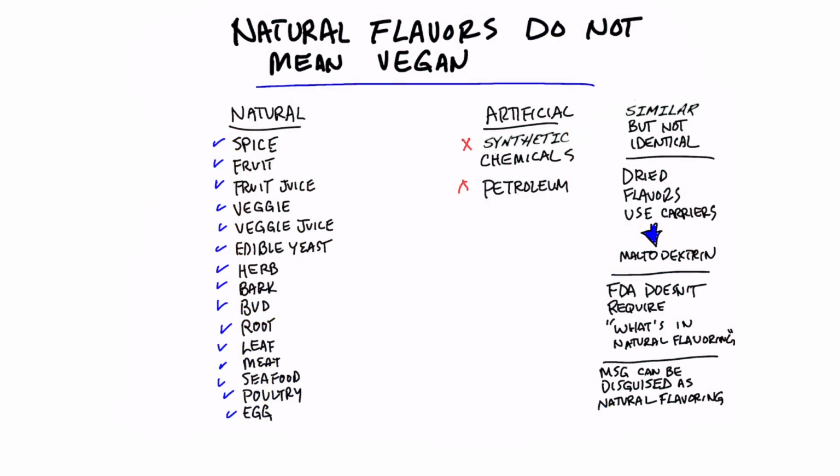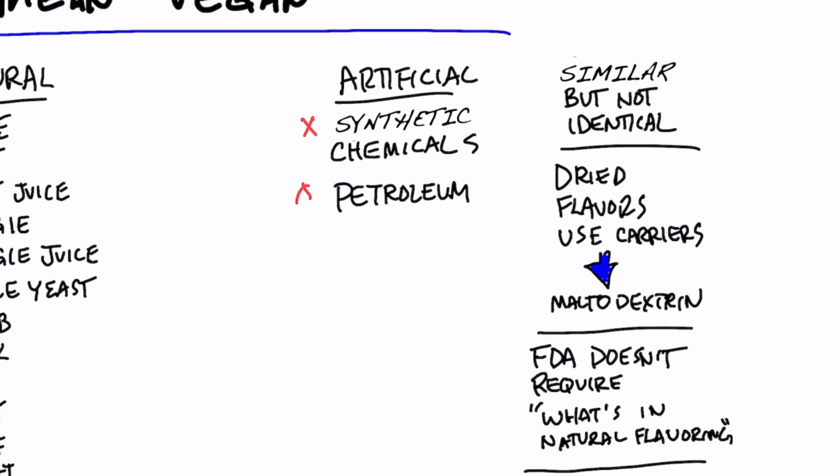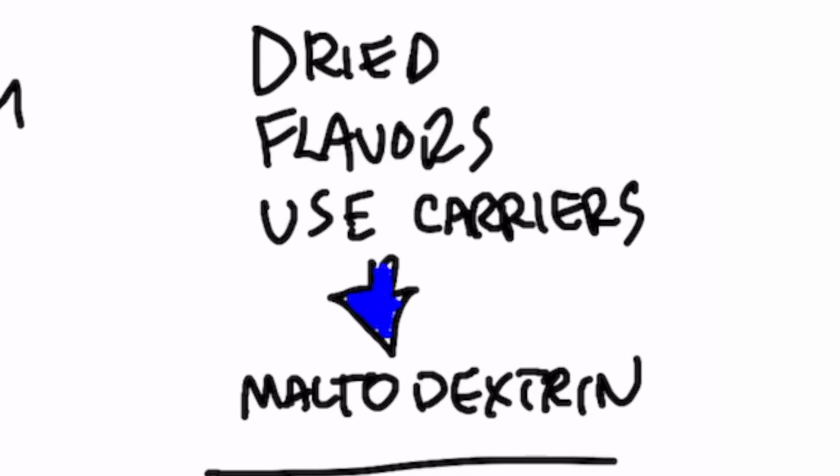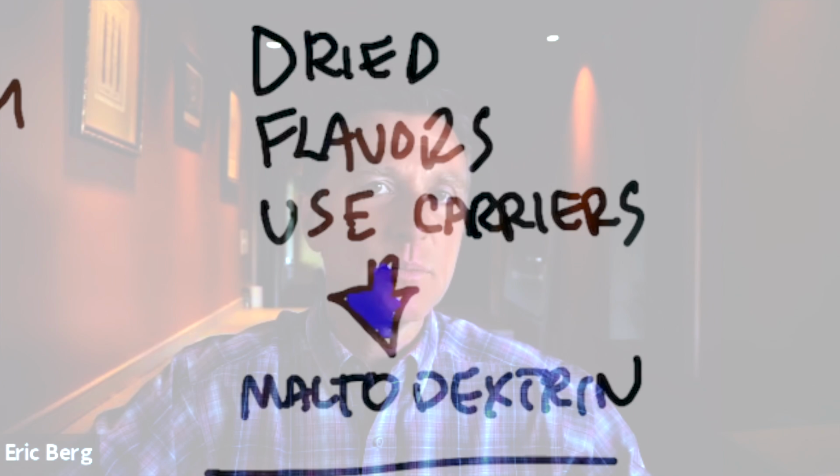Now, here's another point that I want to bring up. Because I produce certain supplements that require flavoring, there's one thing that a lot of people don't realize. When you have dry flavors compared to liquid, you have to use various carriers to make them dry, okay? And the most common carrier is maltodextrin, which is the highest thing on the glycemic index. It is way higher than pure glucose, okay? Glucose is like 100, maltodextrin I think is like 120. It can be even more. So it's not keto friendly, but they use that in the flavors.